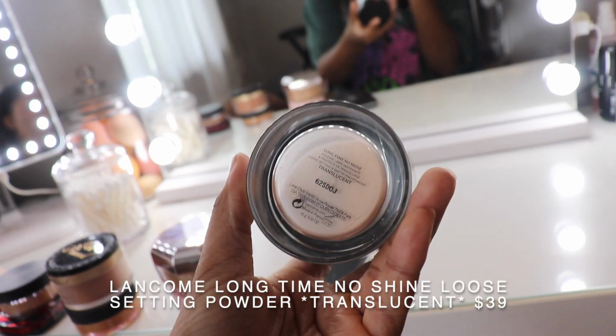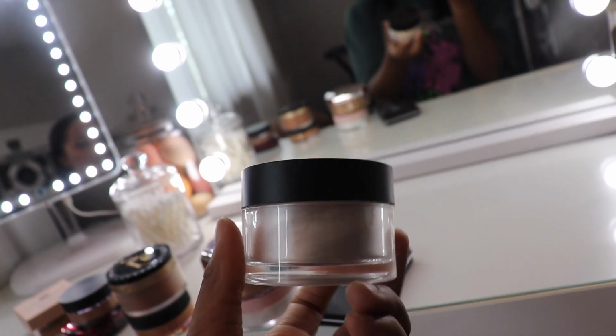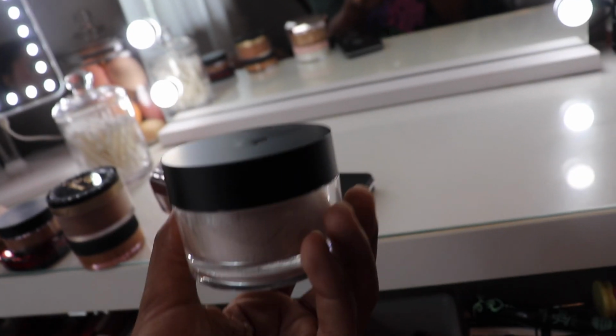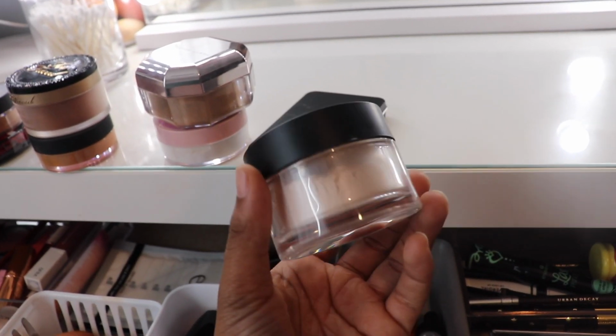The LANCOME Loose Setting Powder in the color Translucent. I also had this in my drawer for last month and I did not use it, but I actually used it today, and the reason I hadn't used it a lot in the past was because when I first used it, it had like a pinkish tint to it, but it did not do that today. It was completely colorless, so it looked really pretty underneath the eyes.